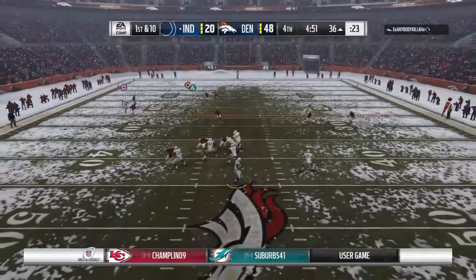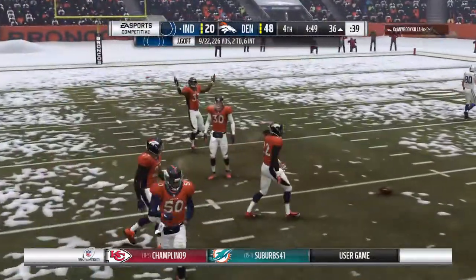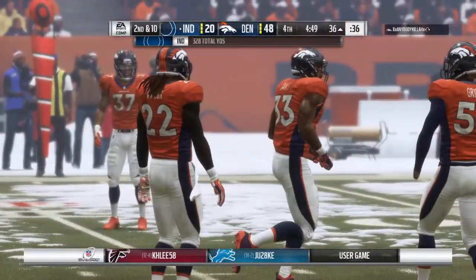They'll fake the handoff. Now Goff. And his throw here is incomplete. Alshon Jeffrey, the intended receiver. And now it's 2nd down.